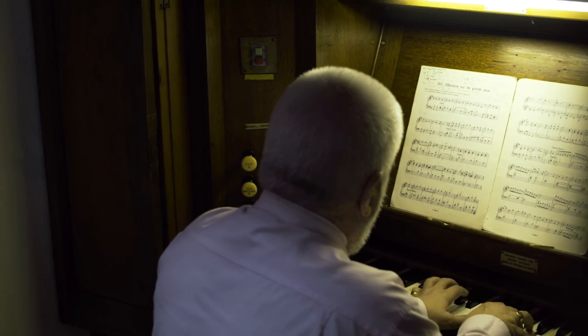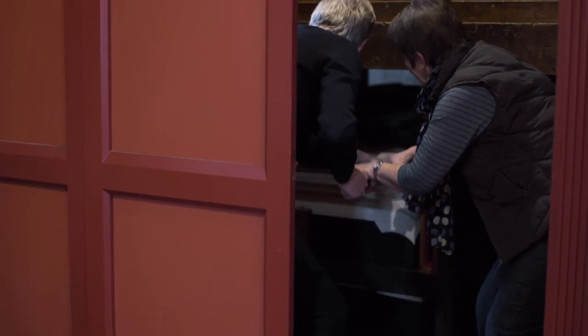Music's a wonderful thing, it pulls upon the emotions. And it's just, it's wonderful to have it back. It's much brighter than it was before, and it's ready for another 50 years.